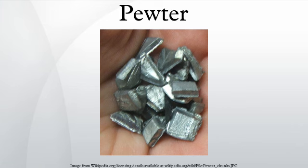Copper and antimony act as hardeners while lead is common in the lower grades of pewter, which have a bluish tint. It has a low melting point, around 170–230 degrees Celsius, depending on the exact mixture of metals. The word pewter is likely a variation of the word spelter, a term for zinc alloys.